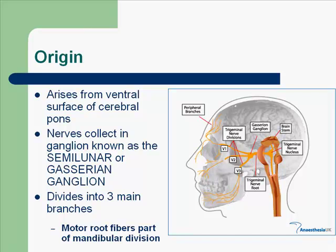This nerve arises from the ventral surface of the cerebral pons, then travels forward and downward to a ganglion known as the trigeminal ganglion, or the semilunar or Gasserian ganglion. At this point, the sensory fibers divide into three main branches, and the motor root fibers become part of the mandibular division. Remember, I mentioned that V1 and V2 are sensory only. V3, which is the mandibular division, has motor, and it's for the muscles of mastication.